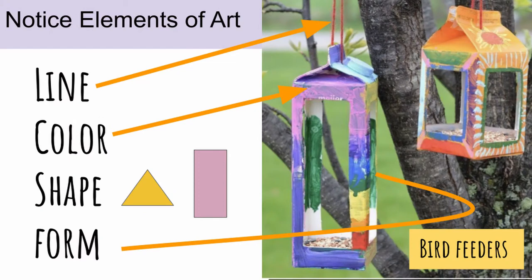Here are a few elements of art to keep in mind while you build your migration station. In this example, we can see the color has been painted directly onto the milk carton with lively brushstrokes. The shapes we see are rectangles and triangles. Form is the three-dimensional representation of shape, and the red string attached to the top of the bird feeder is a line.